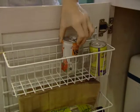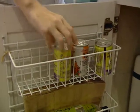Now, one other idea is a can rack that once again we'll install on the inside of the cabinet door. It's great for soup cans, drink cans, even spices in the pantry. Now, all these things can be installed relatively easy with very little skill level and very little time involved. And while it may take time to install, it does save time in the long run.